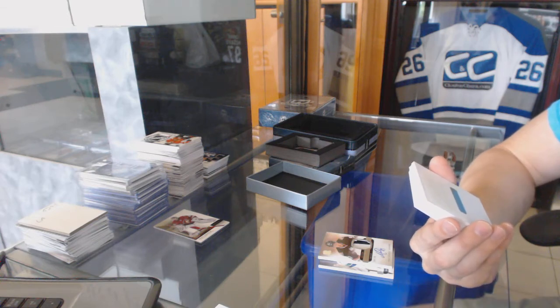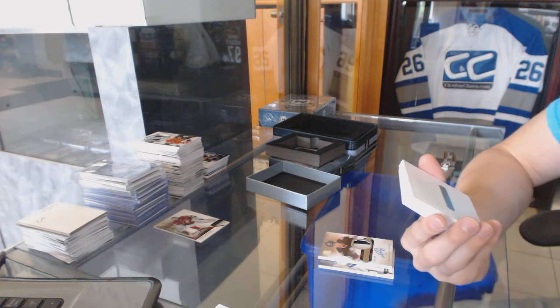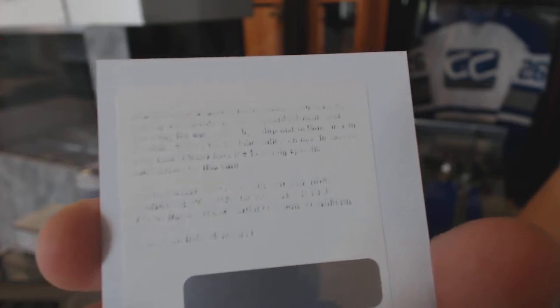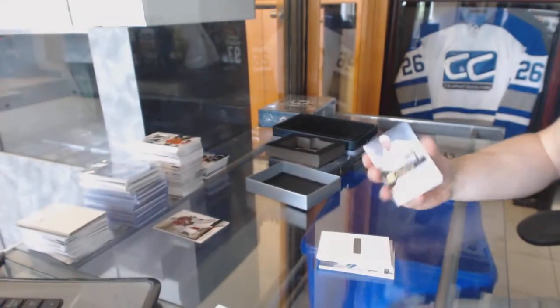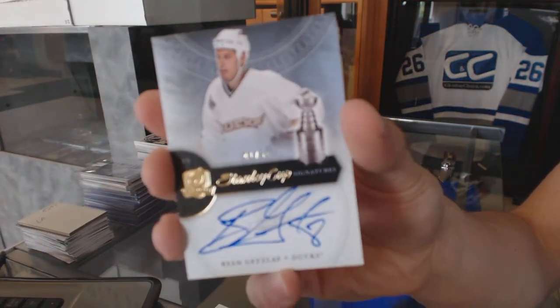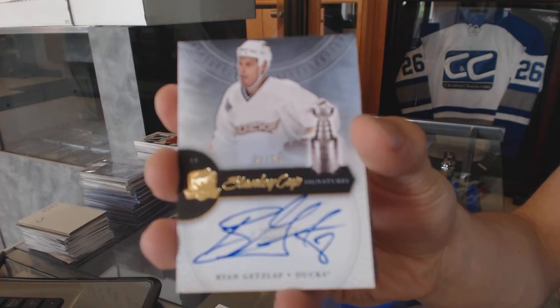Well, even though it's expired, the redemption for a dual signature patch is number 35 for the Winnipeg Jets, Mark Scheifele and Carl Klingberg. Stanley Cup signature is number 41 of 50 for the Anaheim Ducks, Ryan Getzlaff.